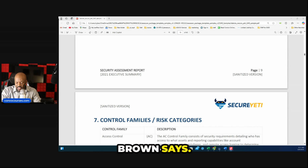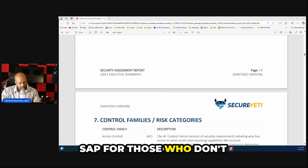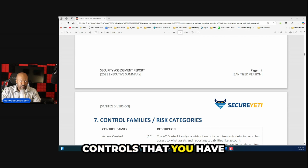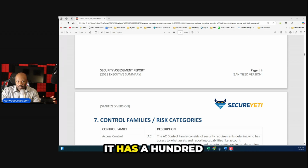B. Brown says, so the SSP is built based on the SAR? Not necessarily. So the SSP, for those who don't know, is a system security plan. A system security plan is supposed to be a summary of all the controls that you have in your environment. So if you have a general support system, it has 100 workstations, let's say, and one server.